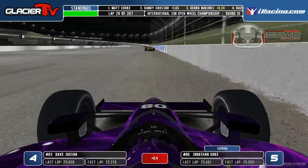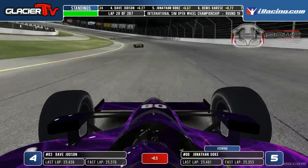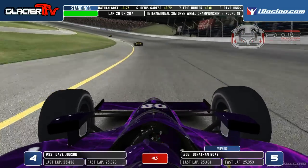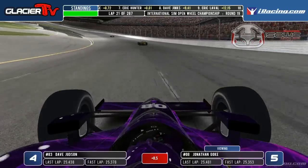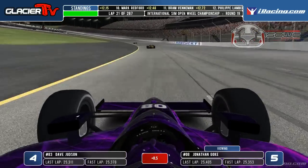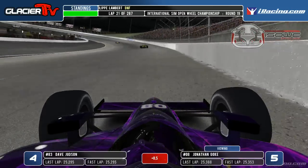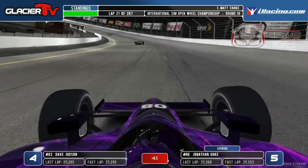We've been running onboard with Jonathan Goke, who's in the 5th position right now, trying to close down Judson in the battle for 4th. And these two were former teammates. They still know each other's driving styles incredibly well. It does look as though they're pretty evenly matched. As they come past the stripe once again, it was exactly 0.4 of a second. This time, the gap has come down by a couple of thousandths of a second.